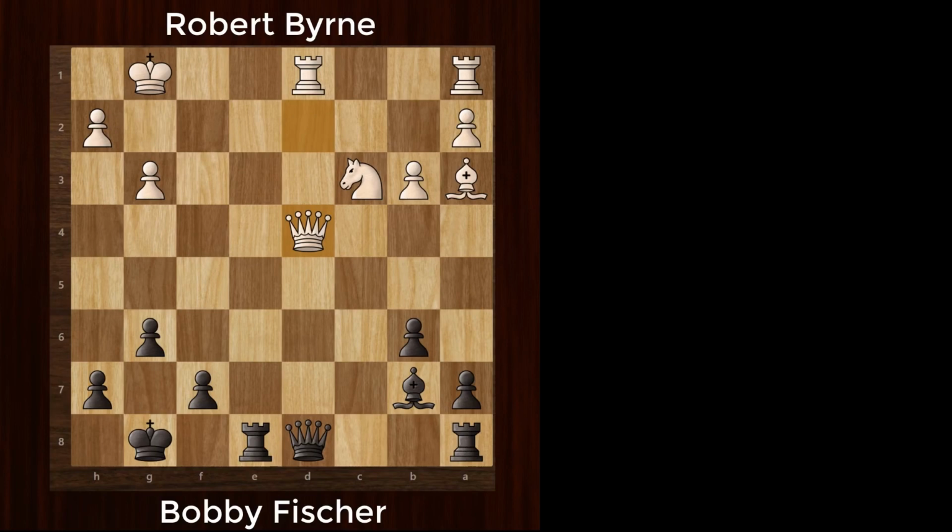We deflect the rook, rook e1 check. If he takes with the rook, then the queen is gone. And if he does not take, then after this forced sequence of moves, he takes the rook and ends up with a huge material advantage. Byrne figured that out, and that's the reason why he didn't play king to g1. The move he played was king to f1.